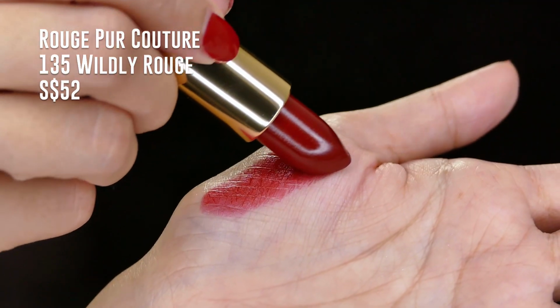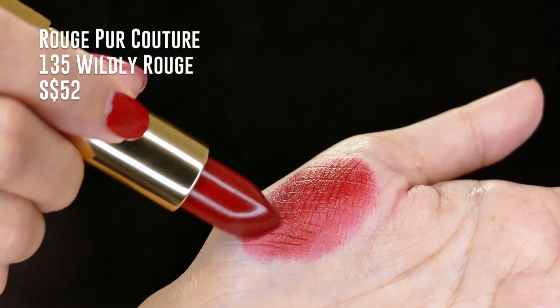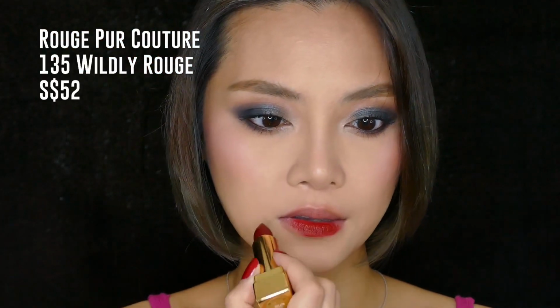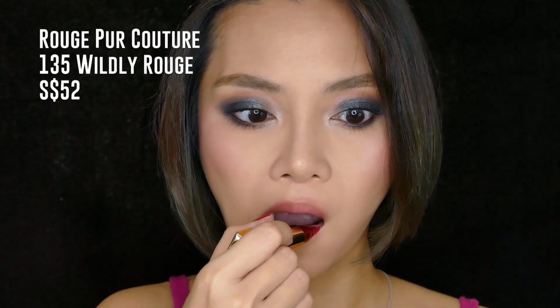As for the Rouge Pure Couture shade 135 Wildly Rouge, this is the most beautiful deep wine red. It is vampy, it is glamorous, it is slightly mysterious. If you want a red that's not gonna look too loud, this is the perfect one for you.